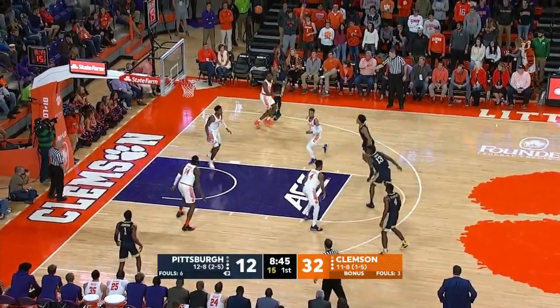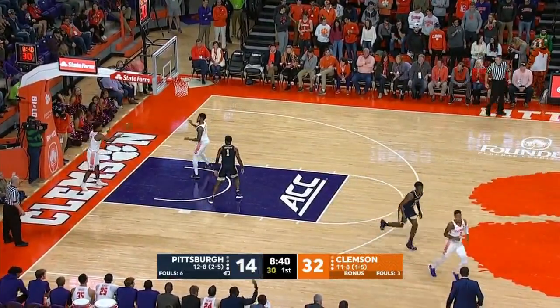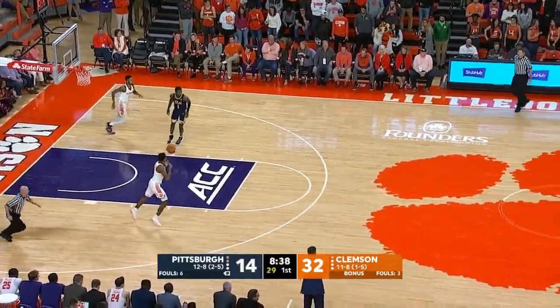A veteran Clemson team. There's a 2-pointer by Sidy Cissoko, the backup point guard for Jeff Capel.